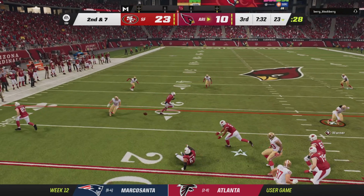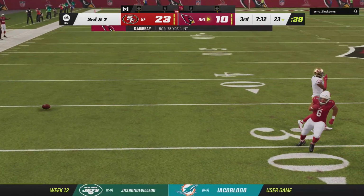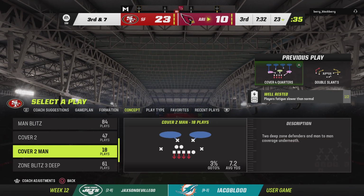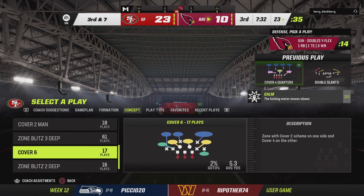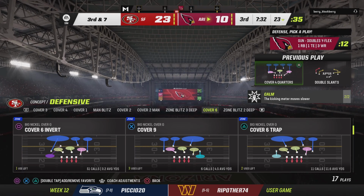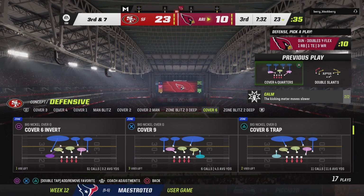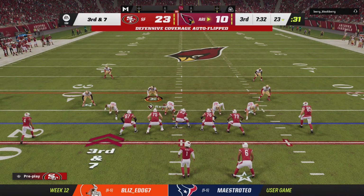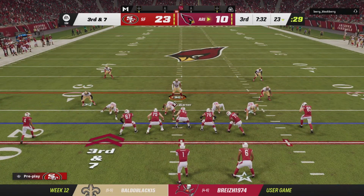On 2nd and 7, Murray. And that throw behind his man. He missed him. Incomplete. You can tell they wanted to get that ball downfield. They had nothing working in the secondary, so he dropped it off to the running back. That one ended up incomplete. This offense in desperate need of a conversion as they come up on 3rd down.